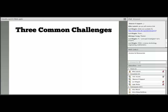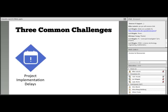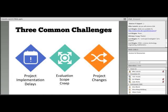So we're going to talk about three general families of challenge that, again, come up over and over in this business. We've categorized them as, number one, project implementation delays. Number two, what we call evaluation scope creep. And I'm going to get to some definitions here in a minute. And finally, and perhaps most importantly, the question of project changes, changes to the things that we are evaluating.